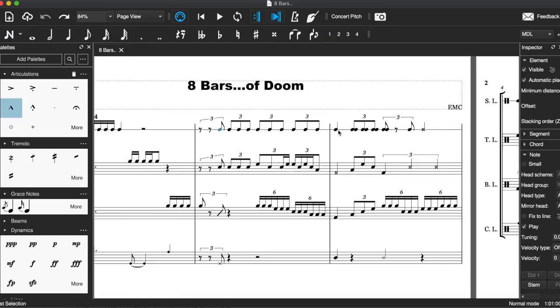So let's find out which one is gonna take longer. I already know what's gonna take longer. MuseScore is first. 3, 2, 1, go.